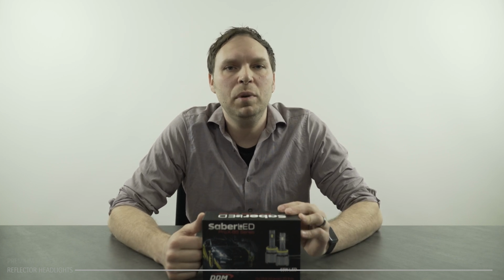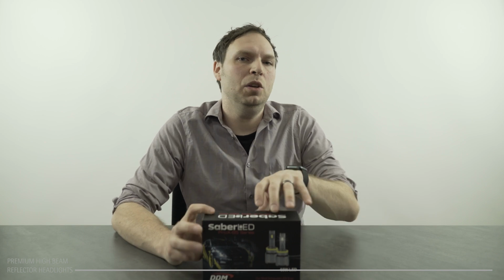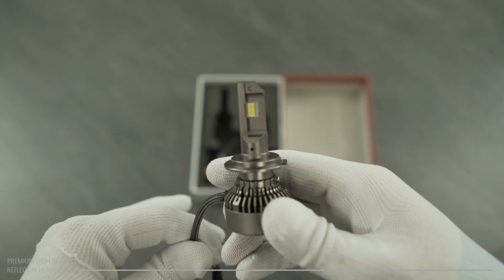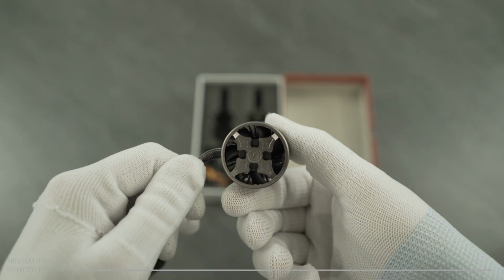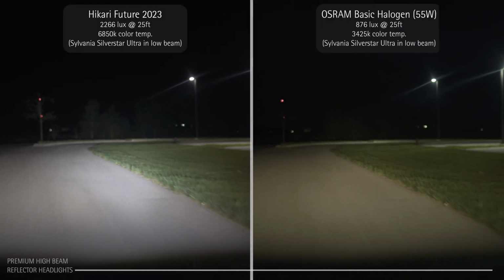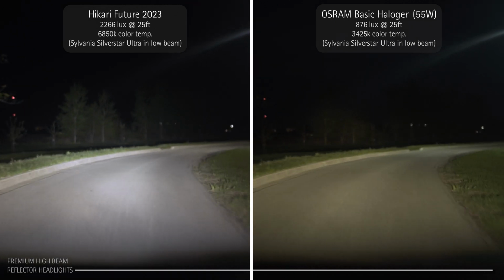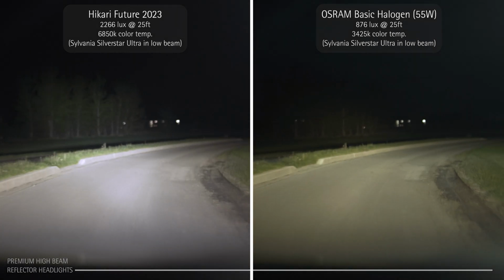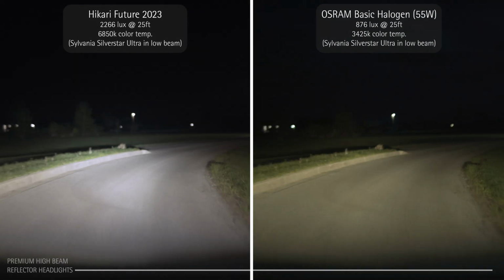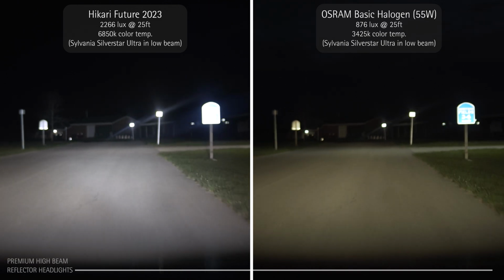Now, while their high beam performance was very good as well, nearing the top, they placed second behind the new Hikari 2023 Future LEDs. These are our latest recommendation if you're looking for the very best performing LEDs in a reflector high beam application, and their output of 2266 lux, or 159% additional light, is the highest we've seen yet. The total output of lumens was even higher than the DDMs at 6242 each, or 12,486 total per set.